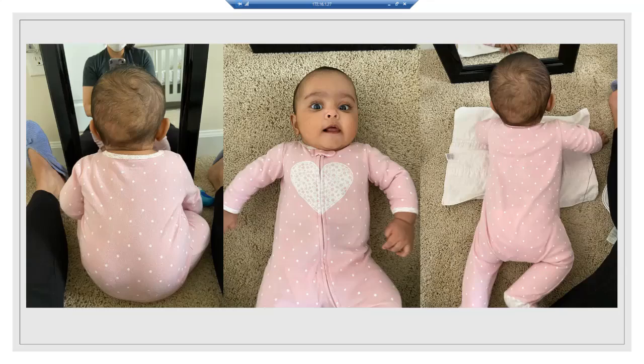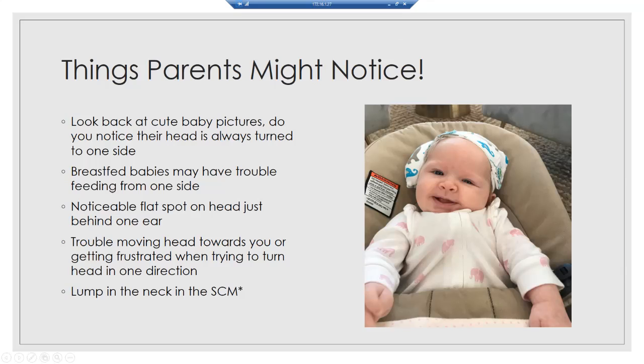Now, a few more things. We wanted to make a slide about things that parents might notice, because we just made a point in the last slide of how subtle the changes and differences are that you can see, and parents may not be in tune to look that closely at their baby's movement. If you simply look back at cute little baby pictures, because we know we all do that, you notice their head is always turned to one side, such as in this picture on the right. That's our other little kiddo. I'm sure this mom has plenty of cute pictures like this, where she's like, wow, she's always tilting that head over to that side.